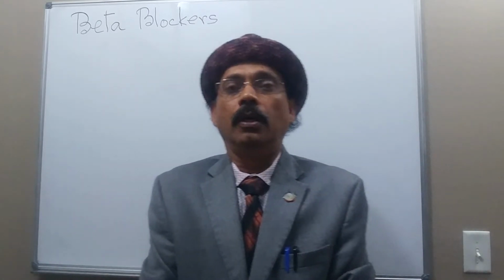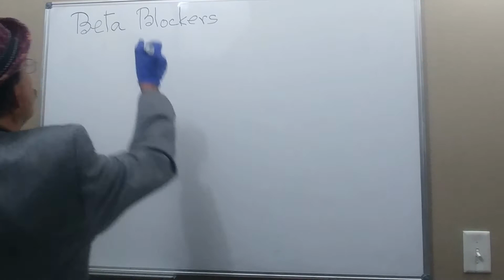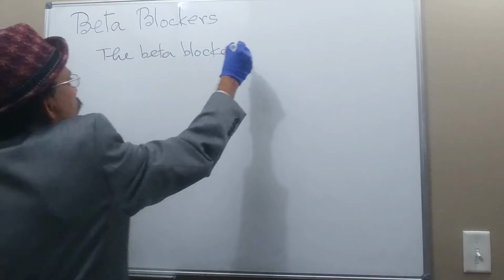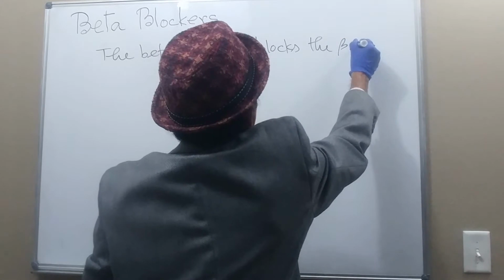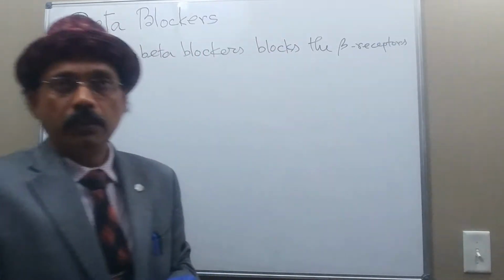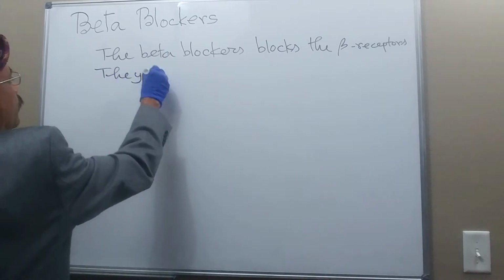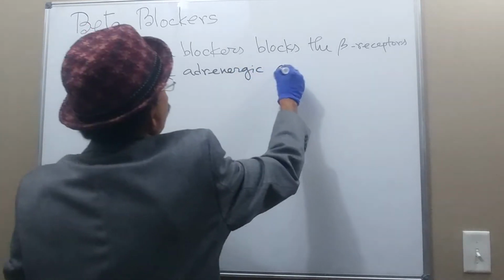Beta blockers are the drugs which block the beta receptors. So, the beta blockers block the beta receptors. They are adrenergic antagonists.